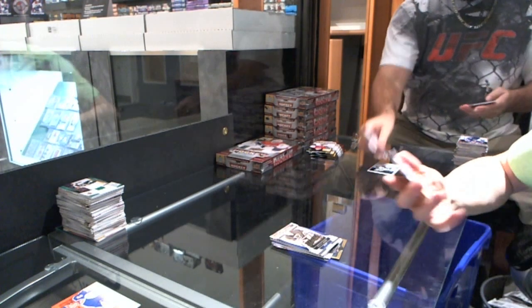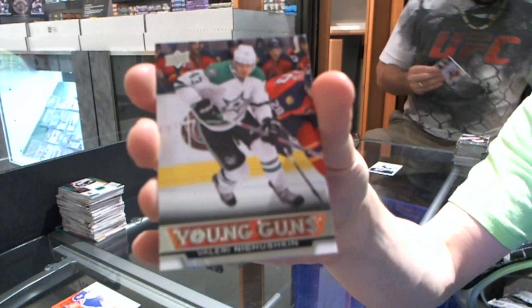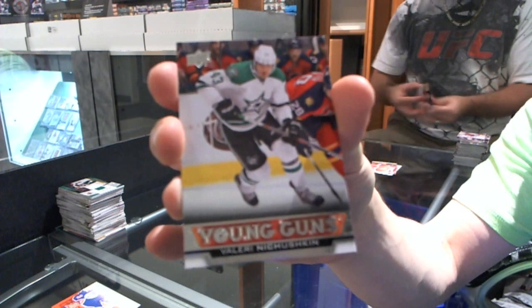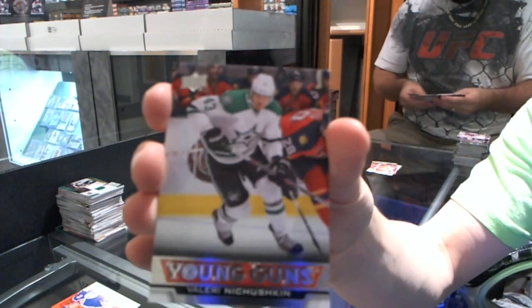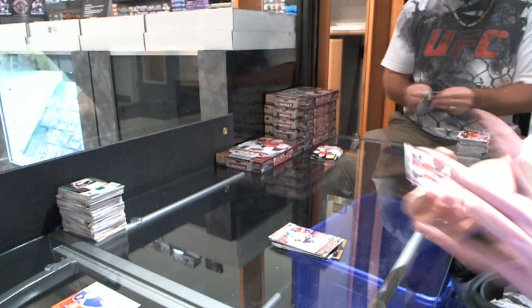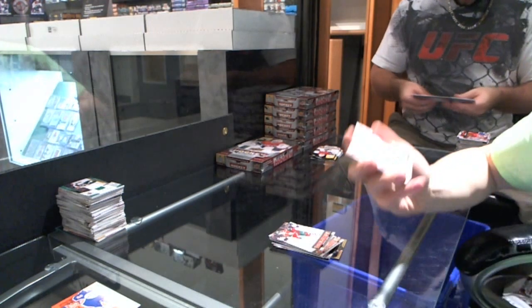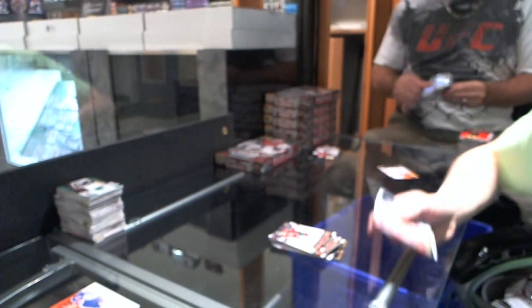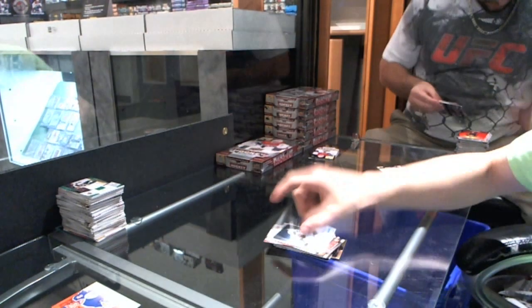Yeah, Young Guns for the Dallas Stars, Valeri Nichushkin. Is there a Russian box? That's a nice card, though. Grigorenko and Nichushkin. Tarasenko coming up, maybe? Nope. Not Nichushkin. Young Guns for the Minnesota Wild, Charlie Coyle. Canvas for the Anaheim Ducks, Saku Koivu. It looks like we've got three exclusives so far. And a Hockey Heroes for the Edmonton Oilers, Paul Coffey. Number two is here, I think.